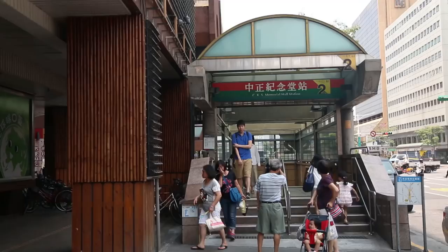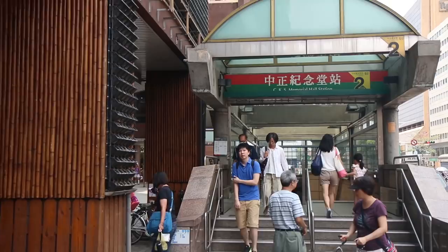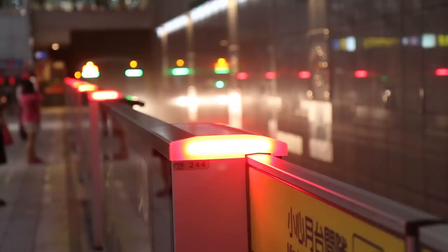Now we are going back to the metro and we are gonna go to Ban Chao Station and go to, I think, kind of a museum, but in an old mansion and a garden, a Chinese garden.